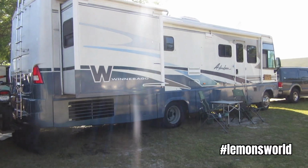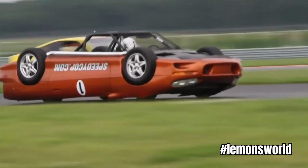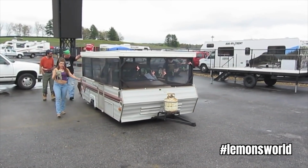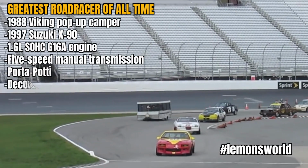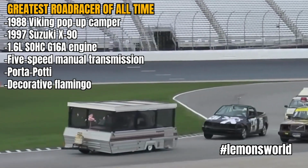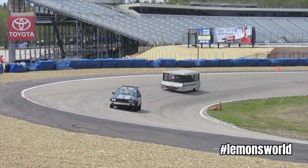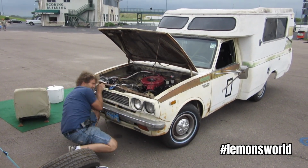So part of the fun of Lemons is bringing your camper and camping in the paddock and being there all weekend. And part of the fun of Lemons is putting stuff onto a racetrack that totally doesn't belong on a racetrack. And part of the fun is combining those things together like Speedy Cup did for the greatest road racing vehicle of all time. So Speedy Cup's camper was super awesome, and it inspired a series of Lemons road racing campers. Spank, of course, had to get in on the action.